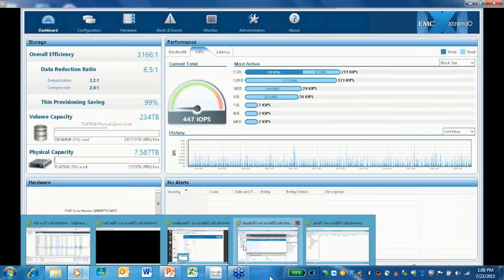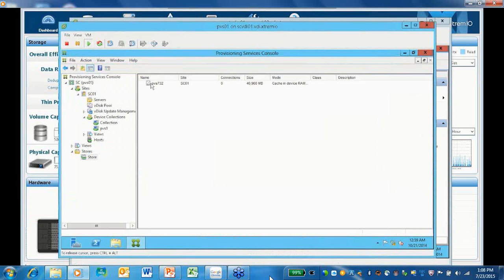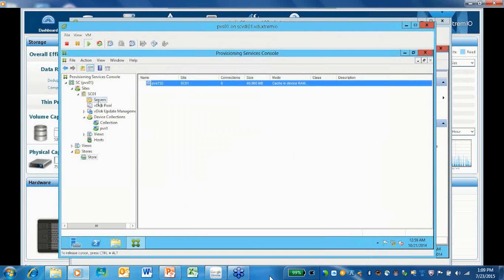And if we go over to the PVS console itself, we can see that I configured PVS with a standard image, cache in RAM with overflow to hard disk, but as opposed to using the default 64 megabytes per VM, I actually gave it more. I gave it 256 megabytes of RAM per VM, so we could probably simulate a more real-world use case. That's the configuration itself. I've got a couple of PVS servers that are ready to go.